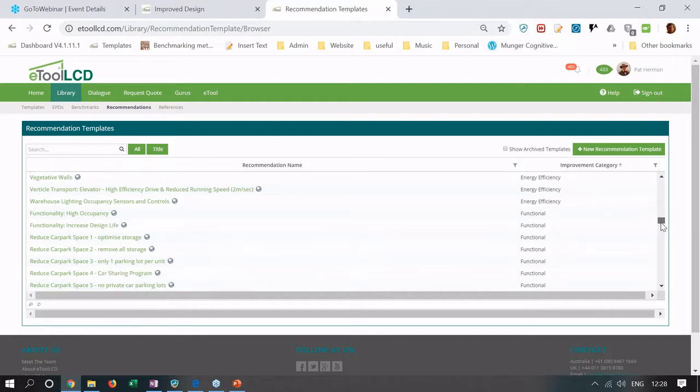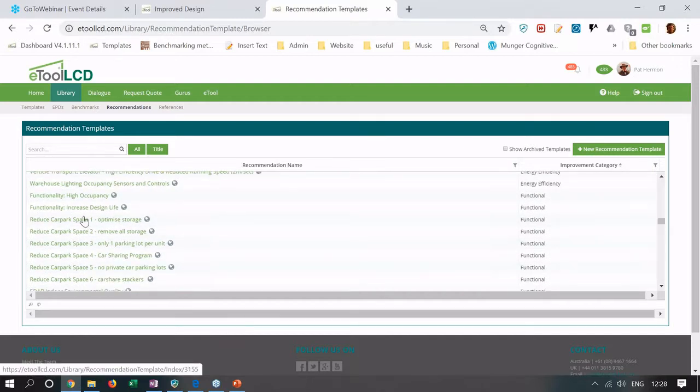Functional recommendations, which are quite interesting. Things like, okay, the current design life of this fit out is 20 years, but if we can persuade the tenant to stay there for 40 years and keep more or less the same stuff other than general maintenance, then you've already effectively halved the impacts of that fit out.